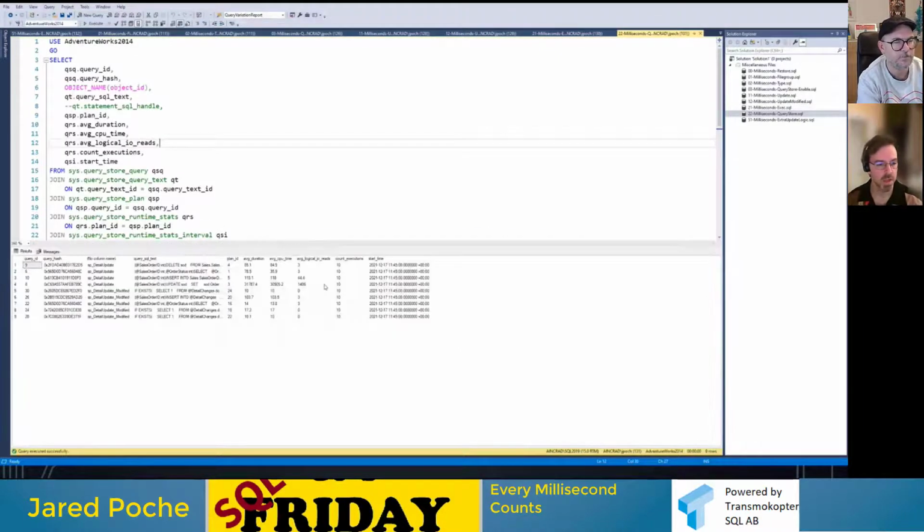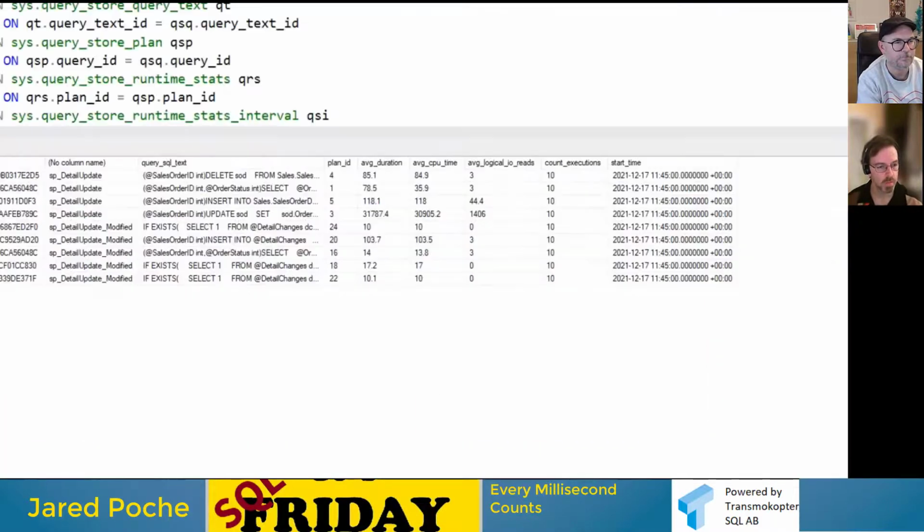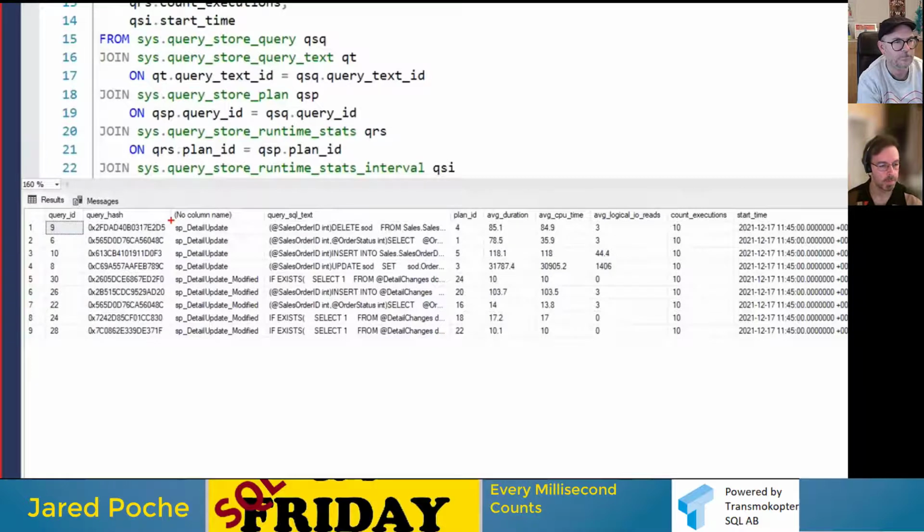So how long did it take us to do this in Query Store? Here we've got the original version of the stored procedure, SP_detail update. We've got a delete statement, we've got a select, we've got an insert, we've got an update. And the average duration is 85 microseconds. Of course, these numbers are all in microseconds in Query Store. This update statement is taking 31 milliseconds. Now, I definitely run into some cold cache issues with this, and if I was to keep running the statement, we would probably see this coming down. Probably the first operation is just getting things in cache.